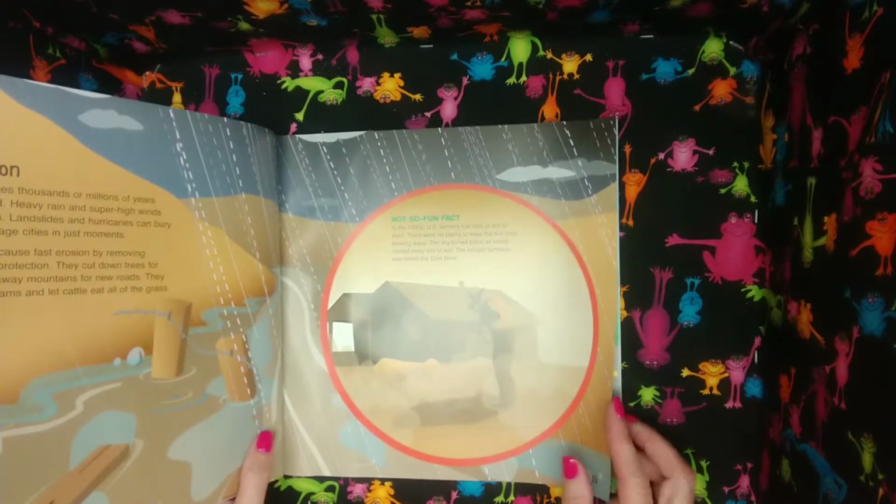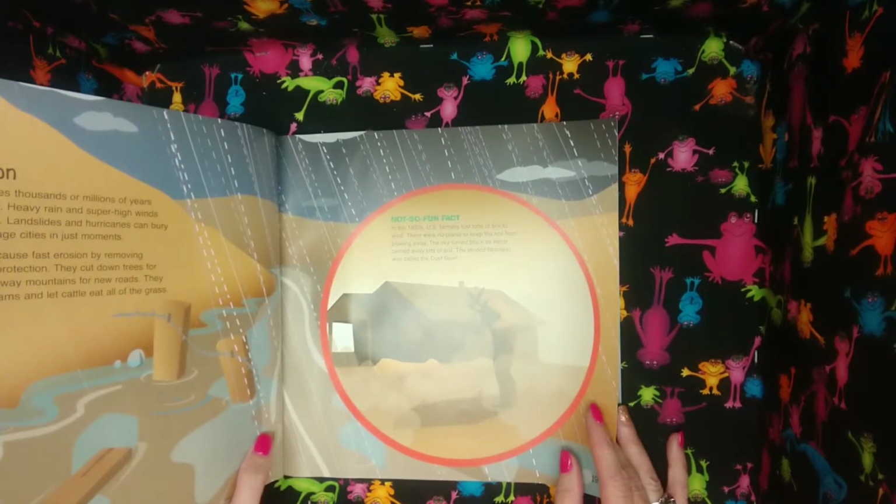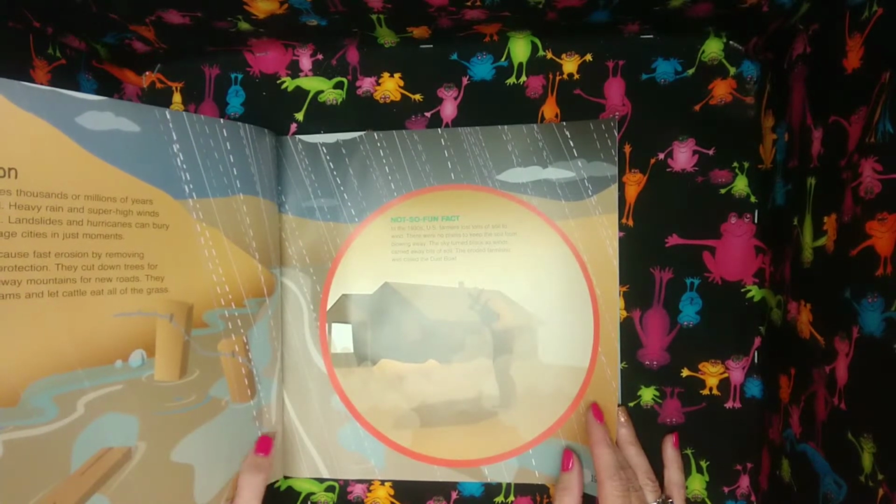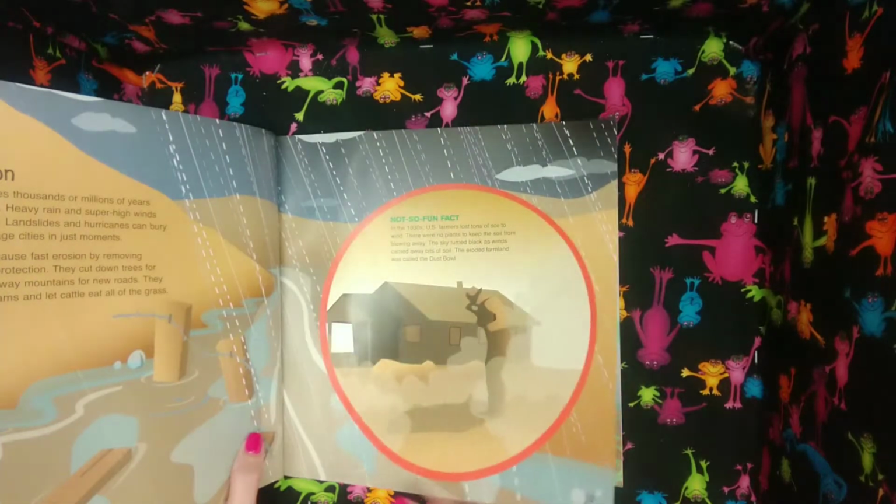Not so fun fact. In the 1930s, U.S. farmers lost tons of soil to wind. There were no plants to keep the soil from blowing away. The sky turned black as winds carried away bits of soil. The eroded farmland was called the Dust Bowl.